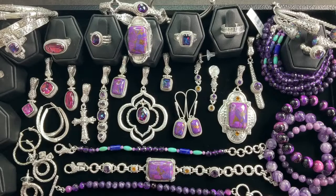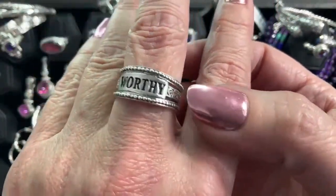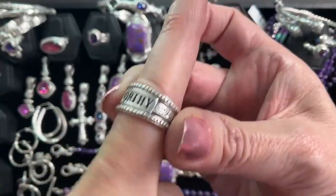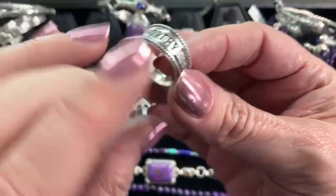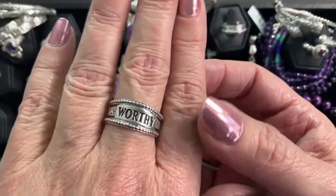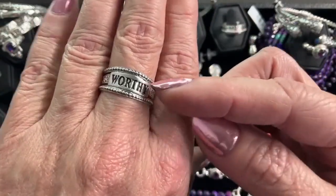I forgot about my little worthy ring, too. I feel like I'm going to break into song right now because there are so many songs that say that, and I love that. So this is just that reminder. He says we're worthy. We have to say positive things to ourselves, because God says that, and we have to believe that.